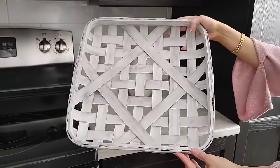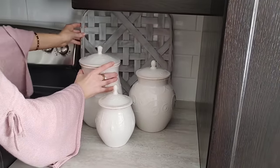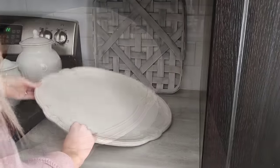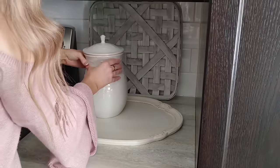I have this really pretty tobacco basket. I've had this for a lot of years and I love to layer with this. It just kind of hides my light switches because I don't like them exposed. And then I'm gonna go in with this tray. It's very French country looking. I love the simplicity of it.